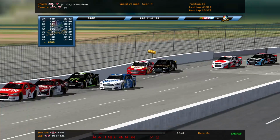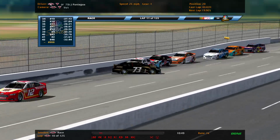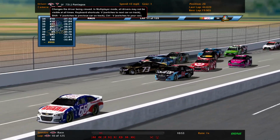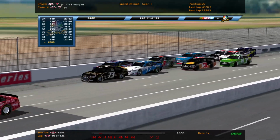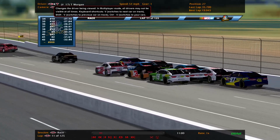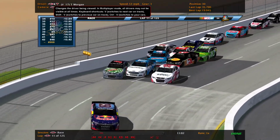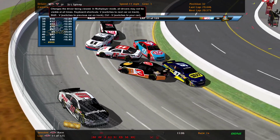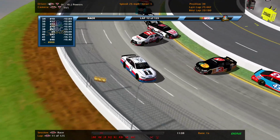What happened? I'm assuming it starts with the 12. Oh, the 73 goes around. Now the whole field's stacked up. Caution's out at this point, but people go into turn one. Oh, and some people just get hung together, and it leads to this. Nearly a flip for the 11.